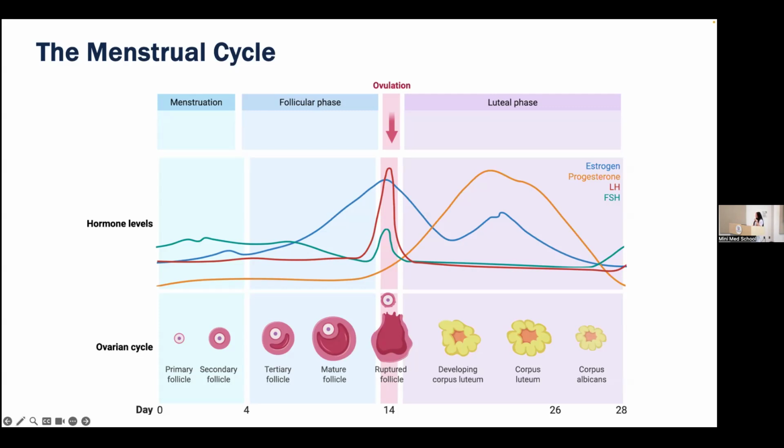Ovulation is triggered by that steep rise in estrogen, which is that blue curve going up. And that blue curve going up then makes LH peak. That's that big red peak in the middle. This LH surge is really what defines ovulation. It causes the release of the oocyte, or the egg, from the dominant mature follicle. From that point, we enter what's known as the luteal phase.